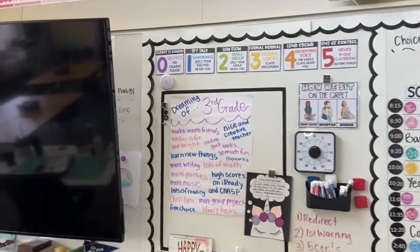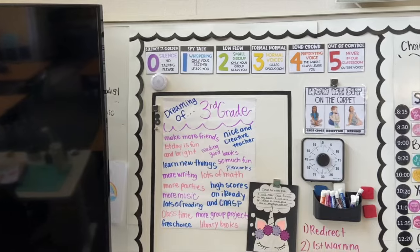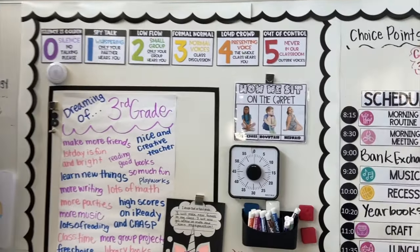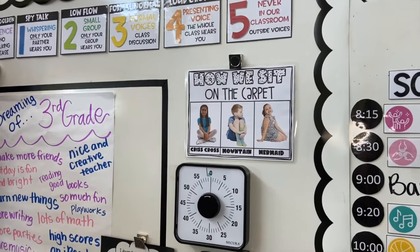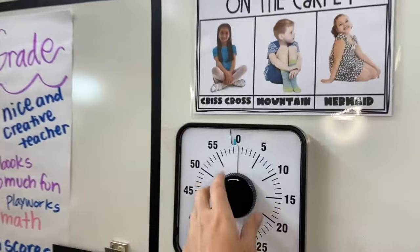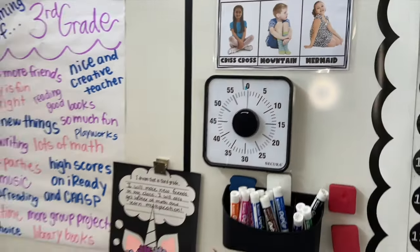Right here we have our voice levels. To be honest, I never used that top light once this year, but I still like the voice levels. This How We Sit on the Carpet is from Falling for First on Instagram and TPT. I have one of these visual timers, which is really nice for some kiddos.